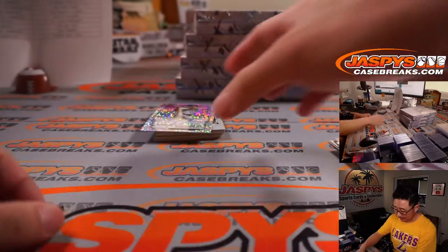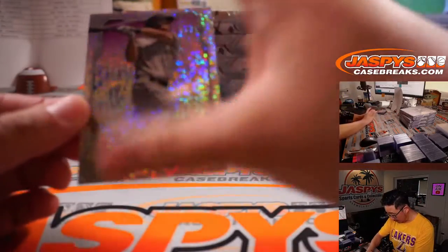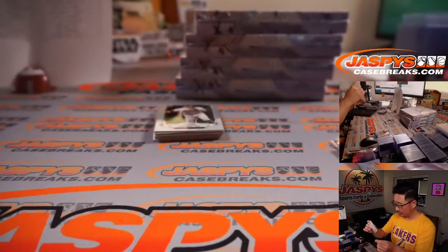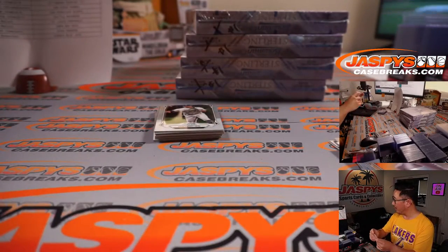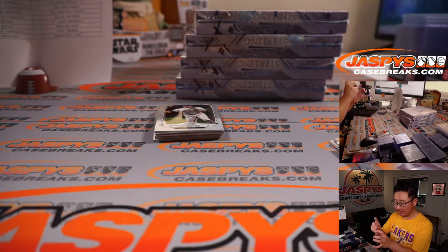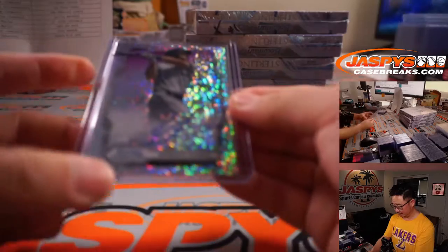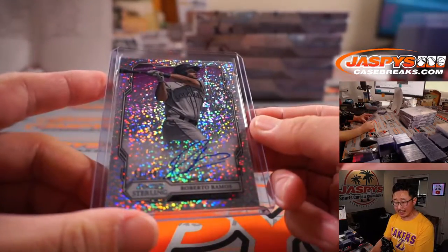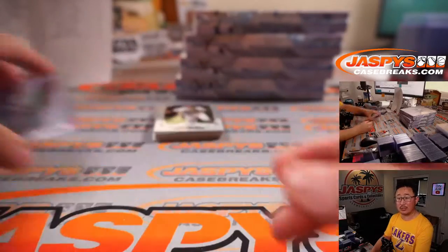Another Marlin for David. We got a Speckle autograph, 51 out of 99. Roberto Ramos. Oh, David Price to the wall? A double for David Price? Rockies, that's going to be for the Rockies Brewers combo, Steve Birch.